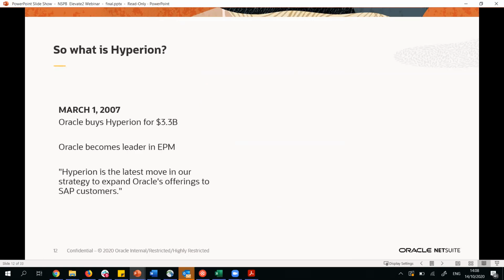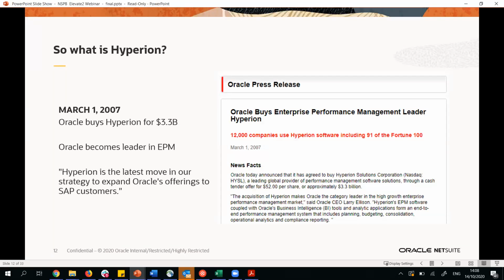So what is Hyperion, for those who don't know? Oracle acquired Hyperion back in 2007 for $3.3 billion. It immediately became the leader in EPM solutions, so Enterprise Performance Management Solutions. And they did so to land and expand on SAP's current customers. So Oracle immediately became the EPM leader within this field shortly after the acquisition.